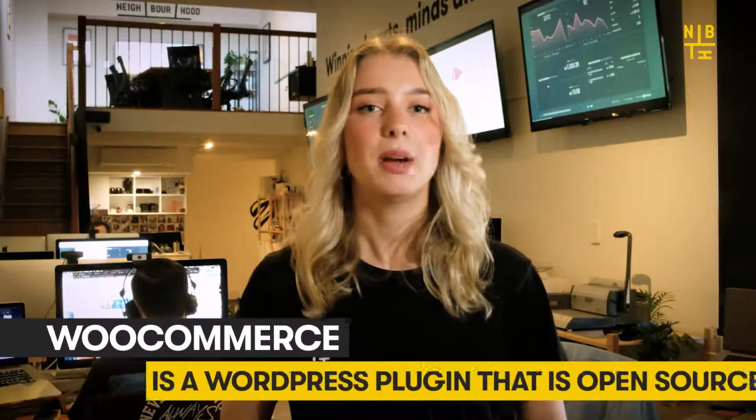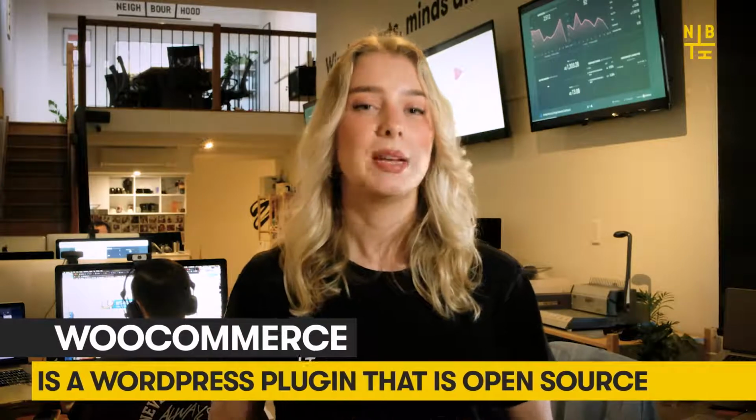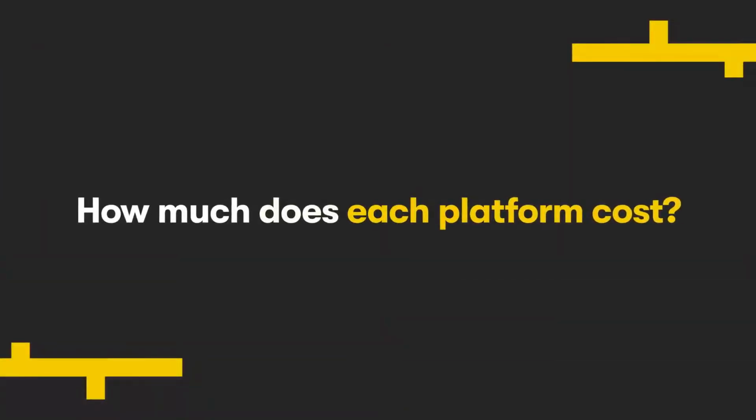WooCommerce, on the other hand, is best for those with an already existing WordPress site who are looking to diversify their business with an online store. It's a WordPress plugin that's open source, which means anyone can use the platform or modify it to meet their needs. Next important question, how much does each platform cost?